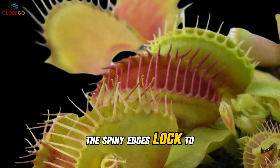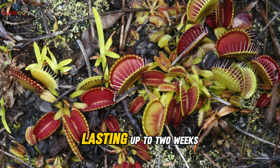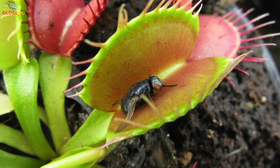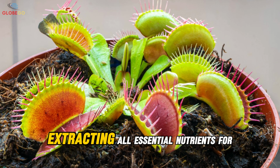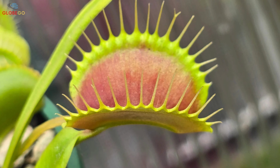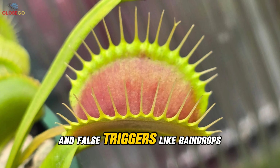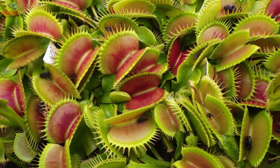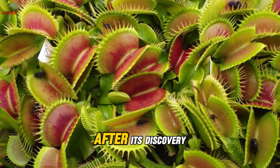The spiny edges lock to form an inescapable prison. Digestion starts immediately, lasting up to 2 weeks. The plant releases enzymes that break down every part of the insect, extracting all essential nutrients for survival in nutrient-poor soil. Remarkably, the Venus flytrap can distinguish between real prey and false triggers like raindrops or debris. This biological intelligence continues to amaze scientists long after its discovery.